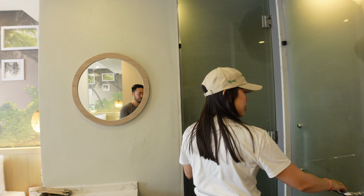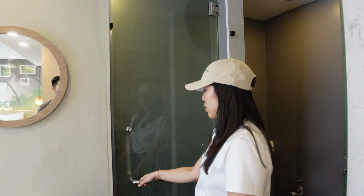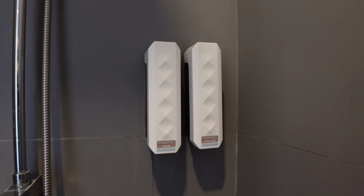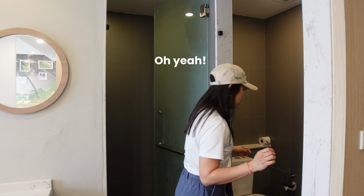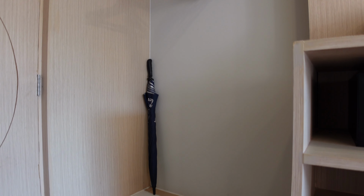And then this, I don't know what it is, but I think it's a bathroom. Also, a shower room. Well, you have to push it, sorry. There is also shampoo and also the shower gel provided. Oh yeah, the bathroom in Thailand has bidet, so happy butt. They also give the hanger here and also the umbrella just in case it rains.